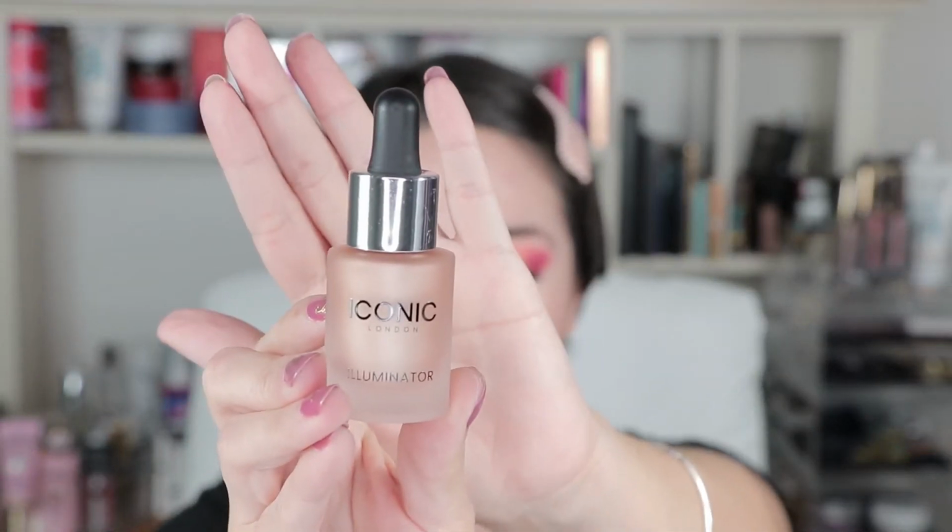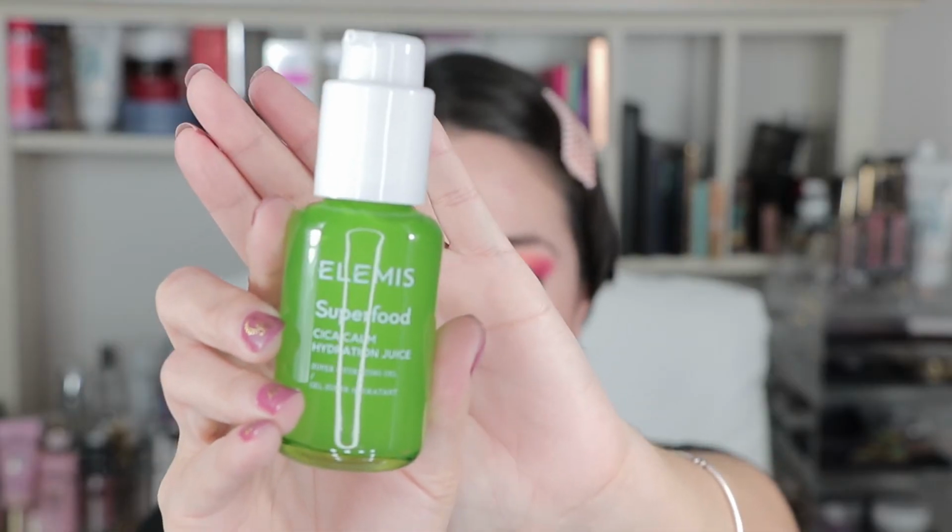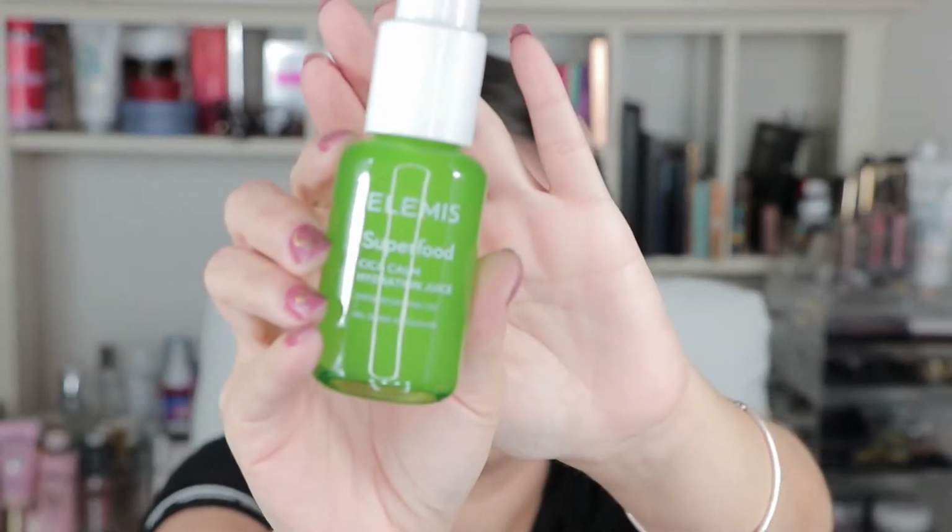All right, okay, I'm not too disappointed, but I believe I got the exact same thing as my sister again. Almost the exact same thing, because she also got this. This is the iconic illuminator in the original. I know she got this because she sent me a video yesterday of what she got. So I got an illuminator. Then yep, she definitely got this too. I got this Elemis Superfood, I cannot even read this, Calm Hydration Juice. Okay, so I got 1, 2, 3. Okay, this is mostly makeup.